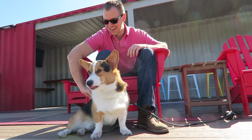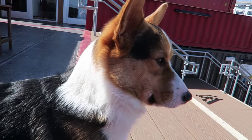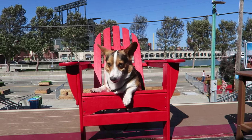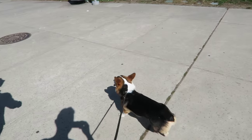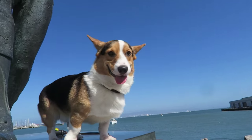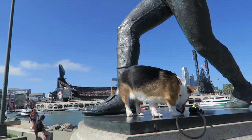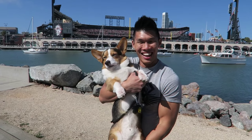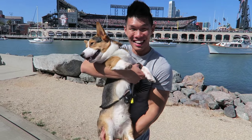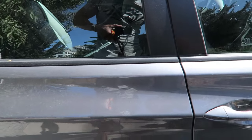Let's find that itch spot right here. Nah. Good dog. Yeah. Oh, it's such a perfect day. They're cheering for you, Gatsby. Wow, that is so cute. Aww, yeah, Gatsby, you're really good. What's up, buddy? Gatsby. Hey. Let's go back in the car.